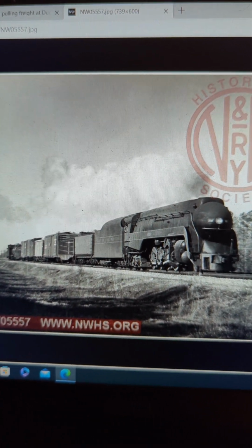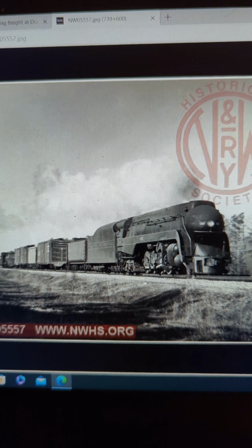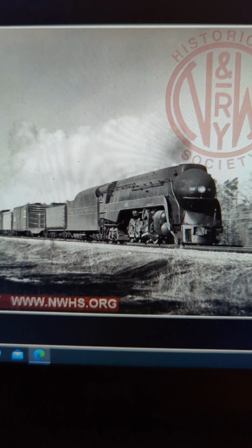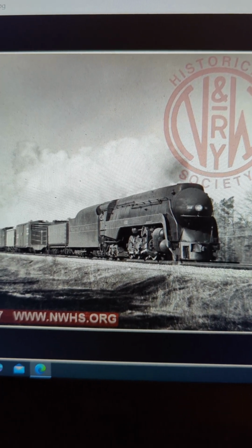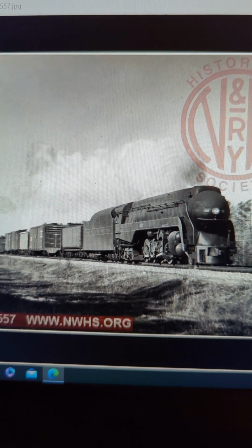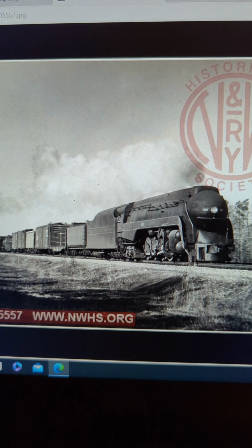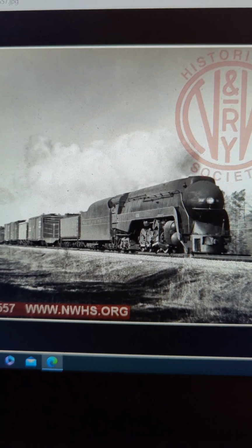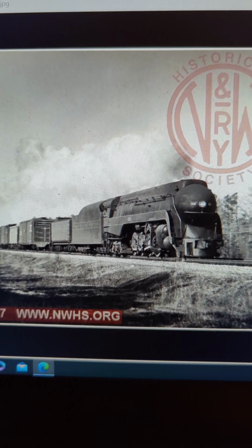As I told you, during the late 50s, when the Norfolk and Western began purchasing diesels, the Class J's and many other steam locomotives were placed into freight service, and the Class J's displayed their impressive design, just like they were displaying their performance on passenger trains, pulling short or long freight trains at speeds approaching 100 miles an hour. Then into the 1960s, most of the Class J's were retired and scrapped, along with many other steam locomotives of the Norfolk and Western.